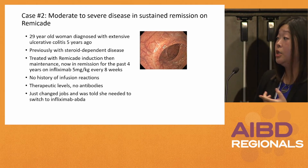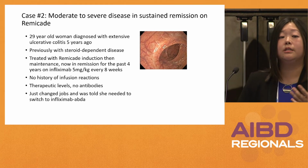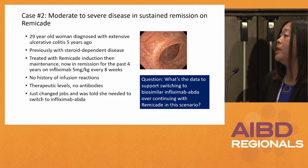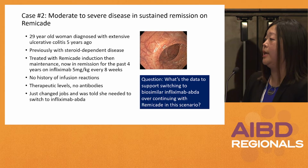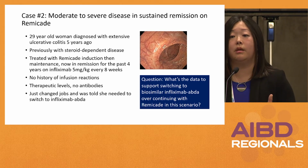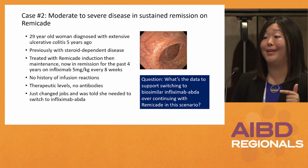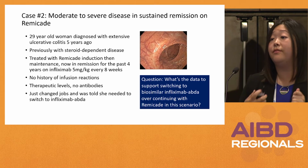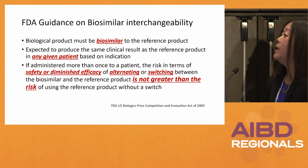Her levels are good. She doesn't have any antibodies, and she just changed jobs and was told she needs to switch to biosimilar infliximab ABDA. So the question is, what's the data to support switching to biosimilar infliximab ABDA over continuing with Remicade in this scenario? And this is probably the scenario that your patients are going to ask you about, because they're going to say, I've been doing so well on this Remicade, I don't want to go back on steroids again. My colon is healed. Is it safe? Is it okay? Should I switch to the biosimilar? So let's look at the data.